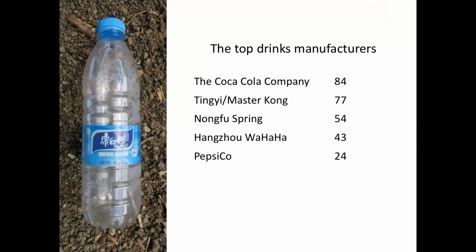Nongfu Spring is another Chinese water manufacturer. Wahaha is another Chinese drink and water bottler. And then Pepsi, a distant fifth. And interestingly, if we compare that to the situation on Inaccessible Island, the other side of the world, we find pretty much the same ranking.